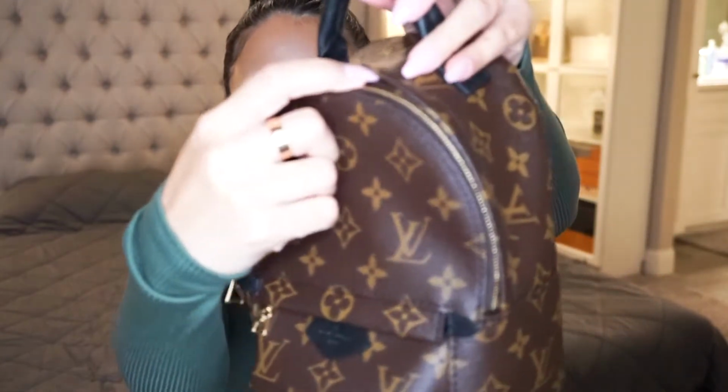I have the old version, which is actually, I don't know if you guys can see, I know you guys can't, it's on top of that shelf right there, but I've had the Palm Springs Mini for a few years now. Actually, I bought it pre-loved. The new version just came out, I don't know if it was this past year or last year. The new version basically has the zipper right here out instead of inside this flap right here.